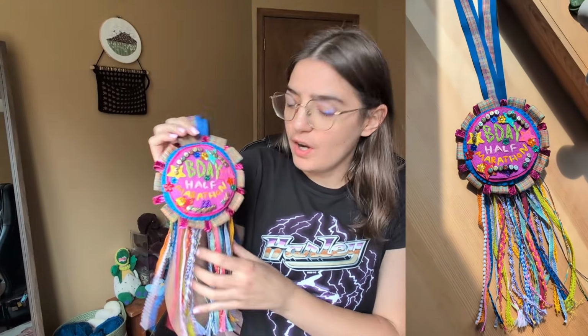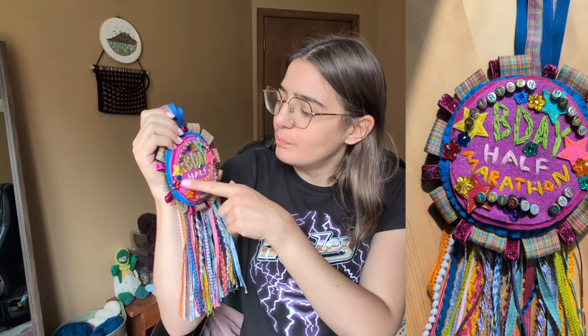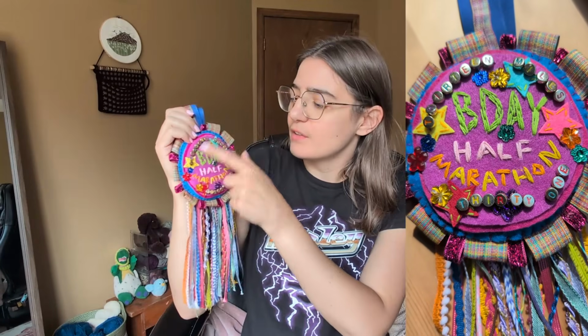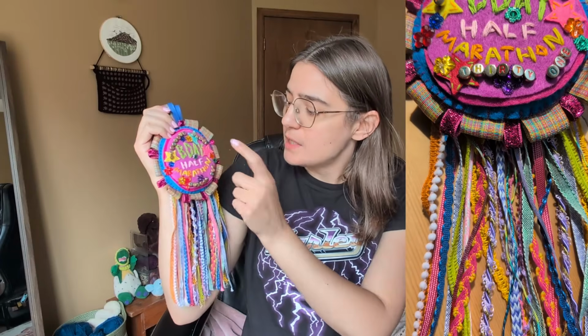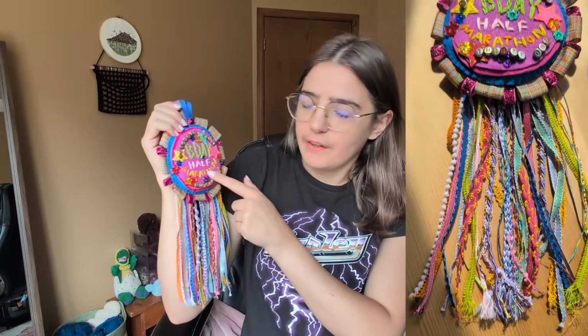I started with a blue and pink and purpley theme to match the outfit I wore on my run, and from there I just exploded with color and texture. I added beads. I added these Taylor Swift-esque friendship bracelet beads that say 13 miles on top, and on the bottom it says 31, which is my age. B-Day half marathon in embroidery. That part took a really long time.